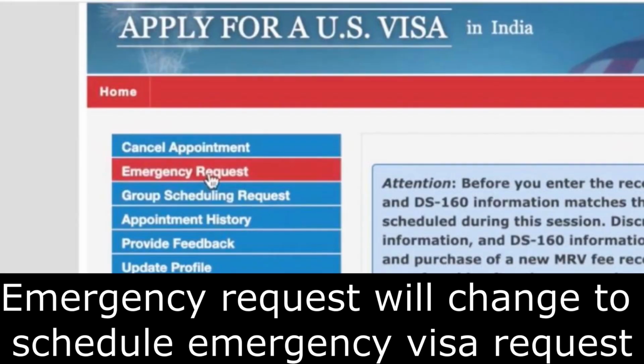Once everything is done, press the submit button and relax, and keep an eye on your email, because that's where they will let you know that your emergency appointment has been sanctioned. And once that is sanctioned, your page will get updated. So basically the point where I told you that the emergency appointment tab will change to schedule emergency visa, that's where you reschedule your date, okay? Just keep that in mind.